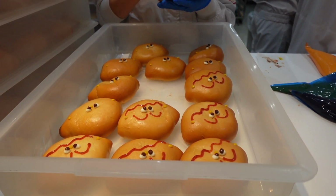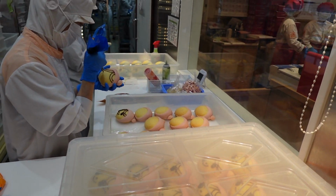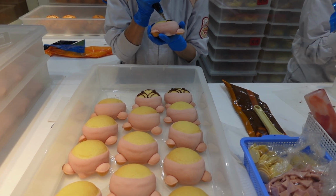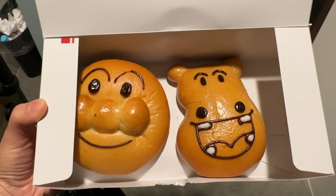Of course, we had to get a couple for us to share, and so we decided on the traditional Anpan Man face, which has the sweet red bean paste in it, and we also got another character which had chocolate in it, and they're both delicious.